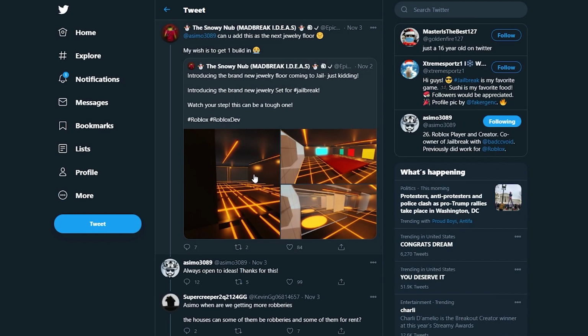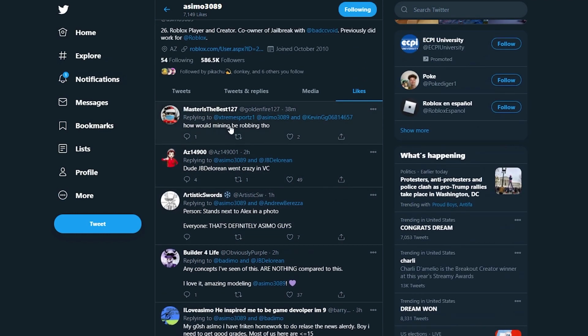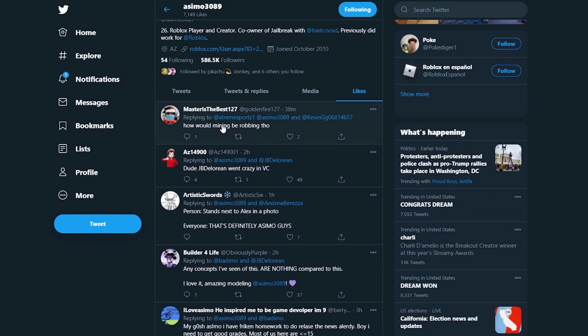And look at this tweet. It's nearly a month and a half old, and this person replied back not that long ago, and Asimo liked it. That makes me feel kind of suspicious. Is mining going to be the robbery? Is that what's going to be moving and stuff? I don't know. You tell me what you guys think.